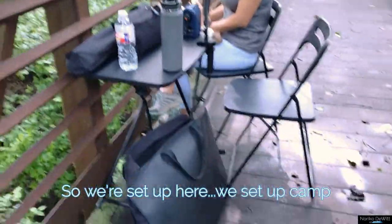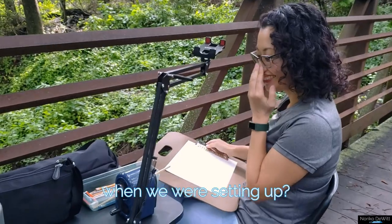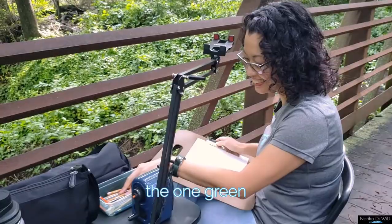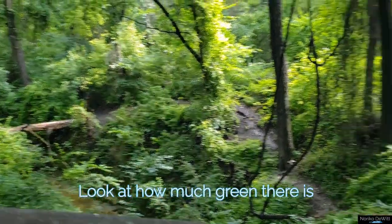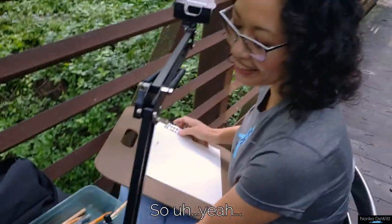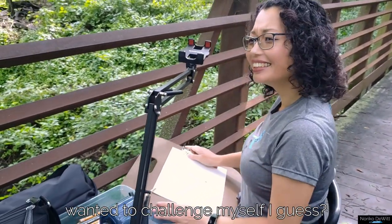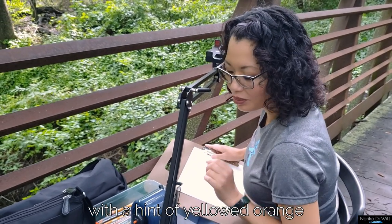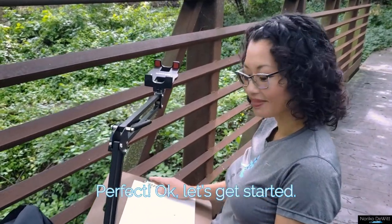Yes. So we're set up here. We set up camp. And what did we realize when we were setting up? Well, I forgot to bring 1 color. And it was the apple green. Yes, the one green. And look at, we're gonna be drawing this, right? Uh-huh. Look at how much green there is. And these are the colors that we have. I have no green. So I just wanted to challenge myself, I guess. So it's gonna be a monochromatic drawing with a hint of yellow, orange, and a little bit of pink. Perfect! Okay, let's get started.